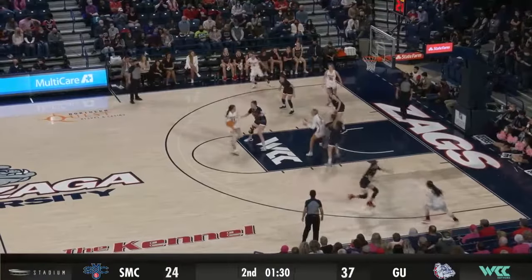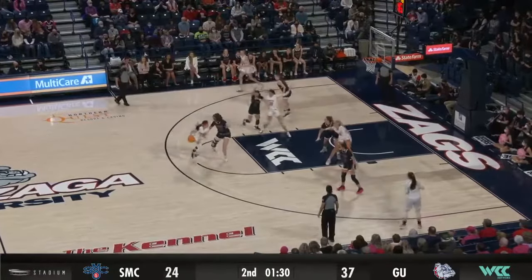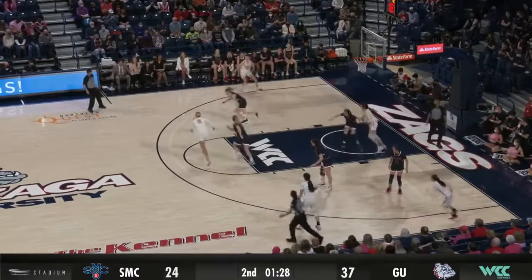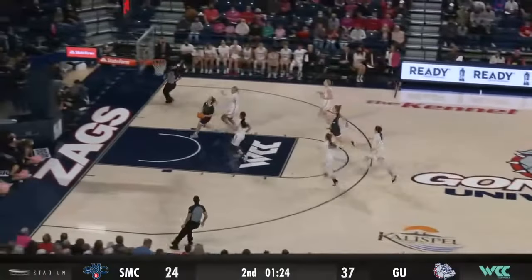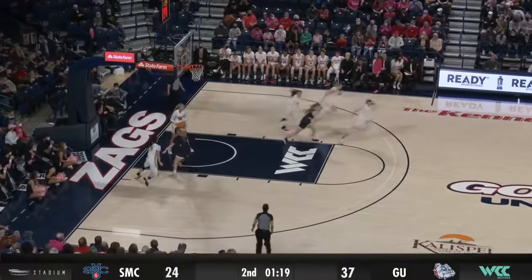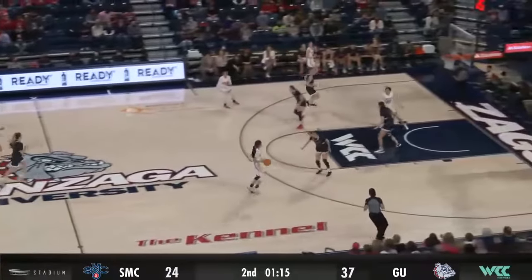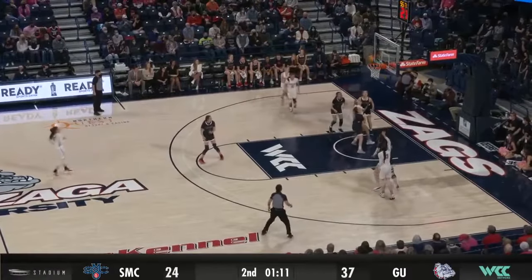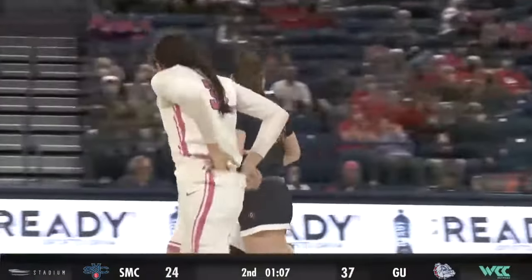Kempton at the elbow. Back to Kaylee, working that high screen again. Kempton looking for the mismatch. Hollingsworth unable to handle the ball there as Holland comes down the court and misses the right-hand layup. Uncharacteristic error there from Holland. Good job on Hollingsworth for not fouling and just running behind and seeing what would happen. Kempton liking that mid-range there, getting a nice little roll from the front rim.